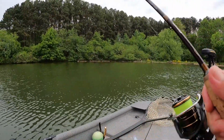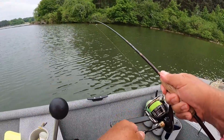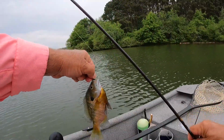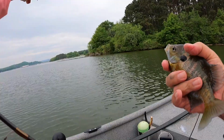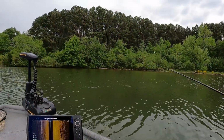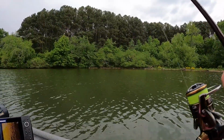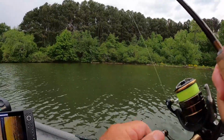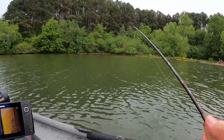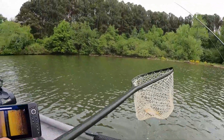Here we go. What we got here, folks? Now he's wanting to fight. Oh yeah. Another nice bluegill. All right, chunky monkey. Go. Here we go. Oh, folks, I absolutely love it. Man, this is a nice bluegill here. Shoot fire. What you talking about down here today, folks?